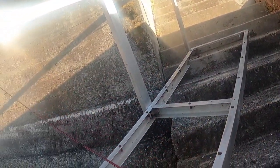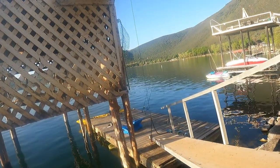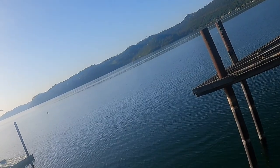Okay, guys, first fish of the day. I think it was a bit blurry. Let me see. This should be better, right? It should have been like that. Well, I caught one fish of the day. It's insane.